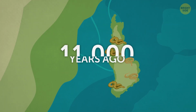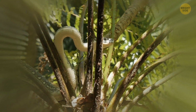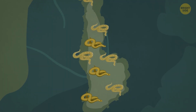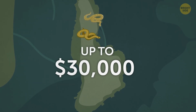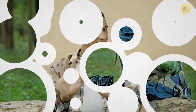Since the island got cut off around 11,000 years ago, the golden lancehead has evolved within its own unique habitat. So, although there are many reptiles on this island, they're still an endangered species. Due to their limited numbers, their value is very high, reaching up to $30,000 on illegal markets, which gives biopirates the motivation to catch them. I can think of better ways to make a living.